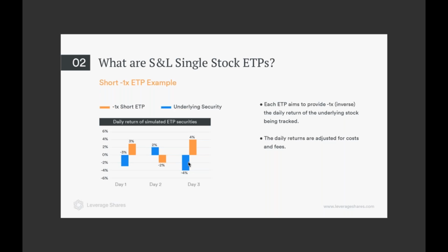Essentially, we can see that the same concept once again applies on day three. The underlying moves down 4%, and we see that our product moves up 4%. So when would you consider using a -1x inverse ETP? Well, when you think that the underlying stock is going to decrease in the short term. However, one other thing that I should add here is that these examples do not reflect the fees that are incorporated into the ETP's price. So these could also slightly impact their daily performance. So investors should also just keep that in mind.